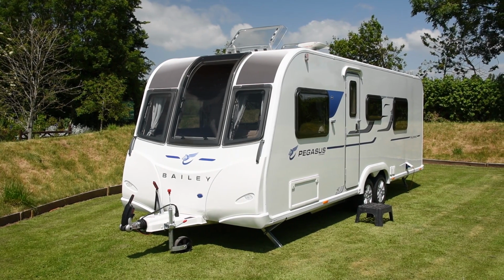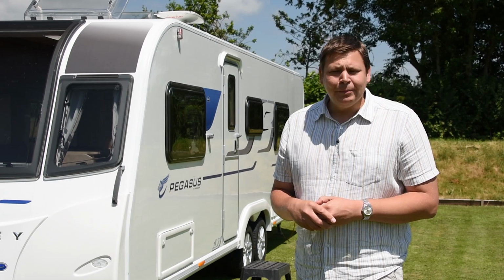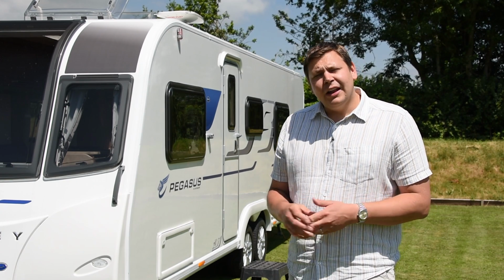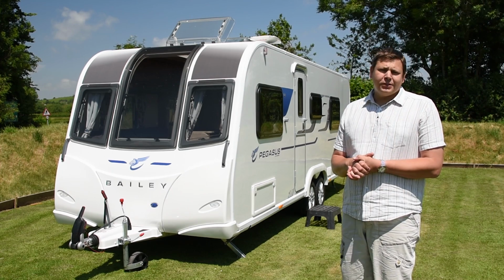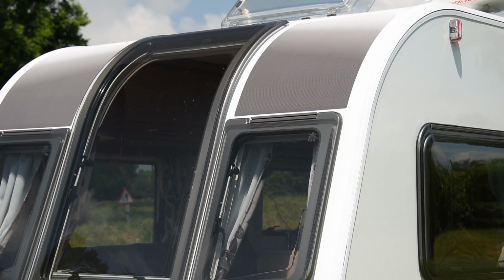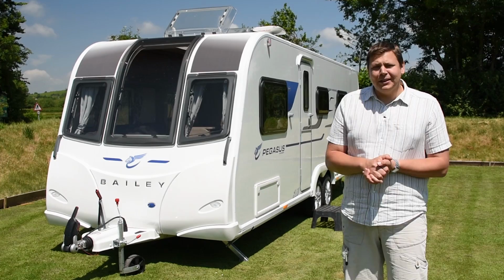With its 2016 Pegasus, Bailey is attempting to tackle that mid-market malaise head-on, and leading the charge is this, the new flagship Palermo. It's one of 3 new layouts to the range and the sole twin-axle. The first thing you notice, of course, are those shiny polar white sidewalls, gone is the rather drab magnolia of the GT65. There are also some natty new graphics from the Unicorn, which neatly blend in that upright front window, and there's a flash Bailey B on the sides.